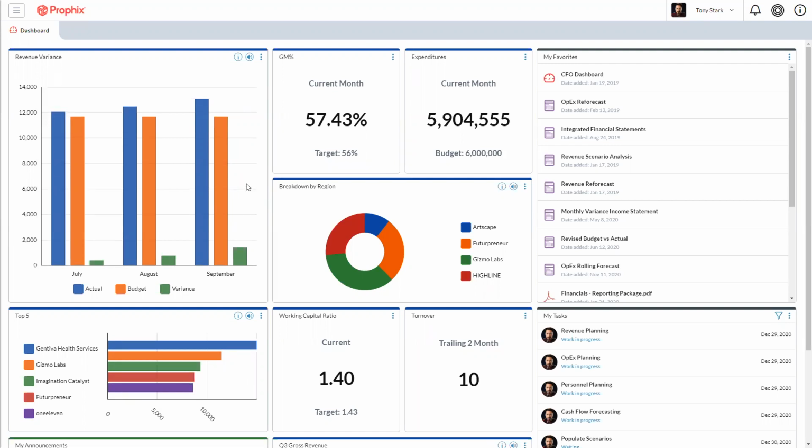And one thing to just keep in mind as we walk through this demo is the fact that everything that you guys see in this demo environment right now is just that. The way that our implementations really work is that they start off with a discovery session of Prophix really understanding your requirements as it relates to reporting and planning, and building those models, these dashboards, these reports as per those needs.